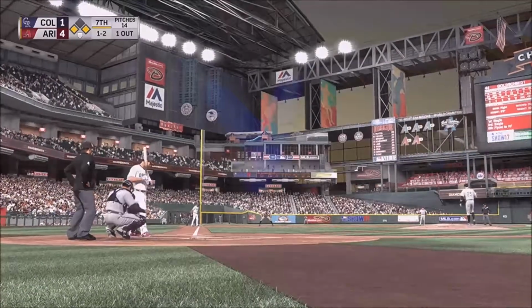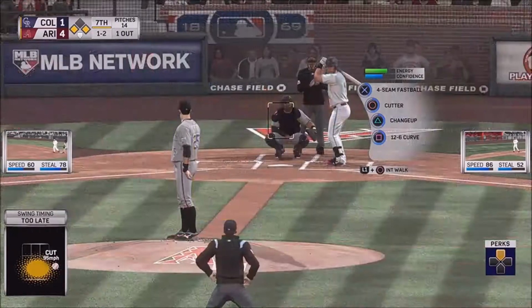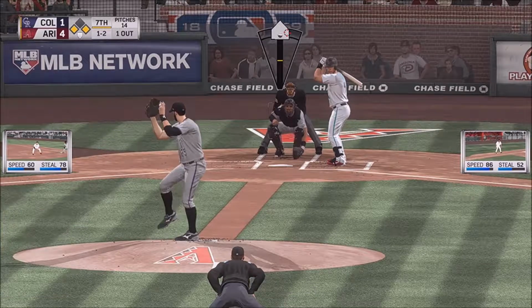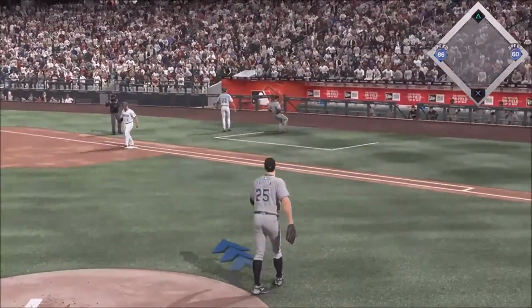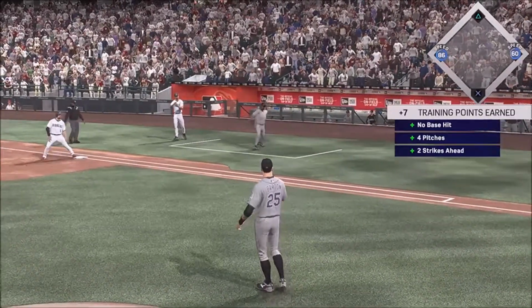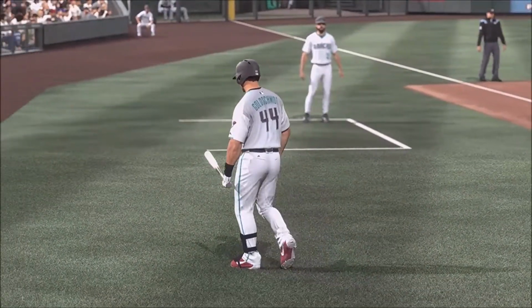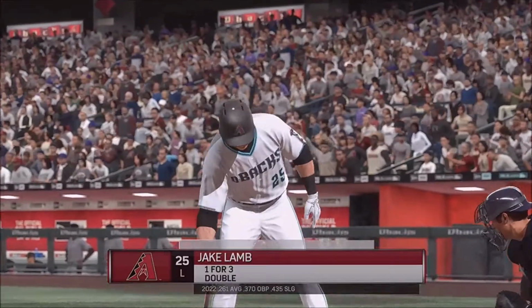Chased it, from the 1-2. If we can bring it in again and get him to chase. Okay, I thought that one was just going to be a foul ball, but it ends up being a little blooper out to the first baseman in foul territory. So we got 2 outs. Jake Lamb's going to come up, 1 for 3 on the day with a double.